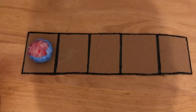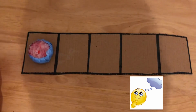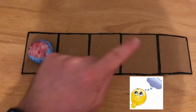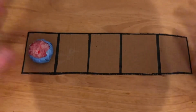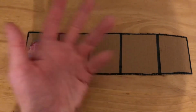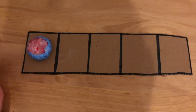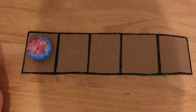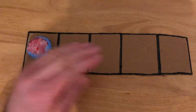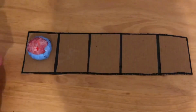How many more baby bell cheese do I need to equal 5? How can we check? What could we do? We could count the empty spaces because this is a 5 frame and when it's full, it equals the number 5. 1, 2, 3, 4, 5. So we've already got 1. How many more do we need? When we put more on, we are adding. What are we doing? We are adding. 1, 2, 3, 4. We need 4 more.